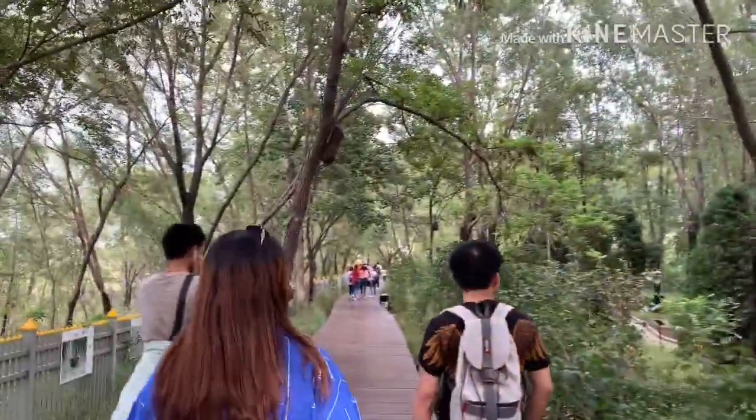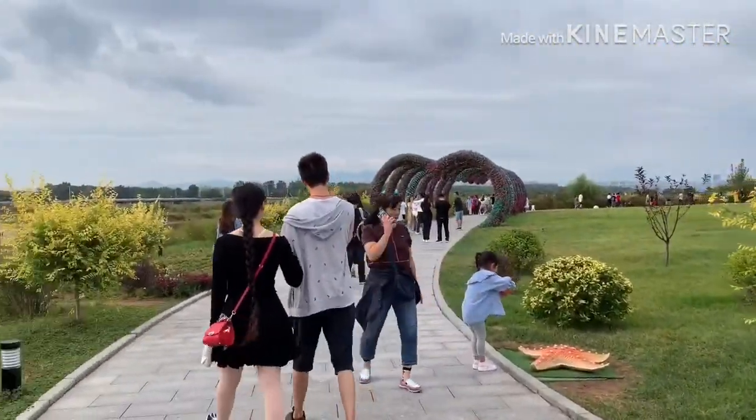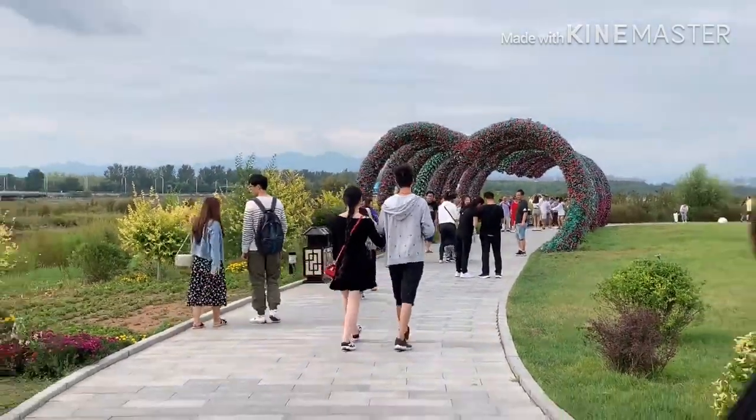So after we checked in at our Airbnb apartment, we headed to this beautiful nature park, and we strolled around and we enjoyed the beautiful, comfortable weather.